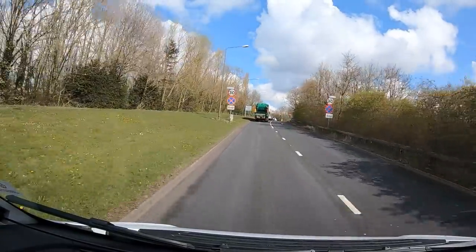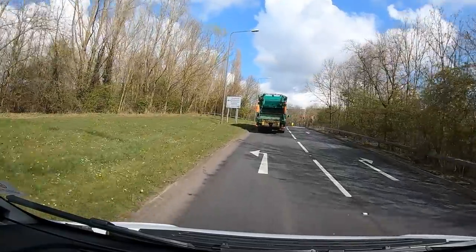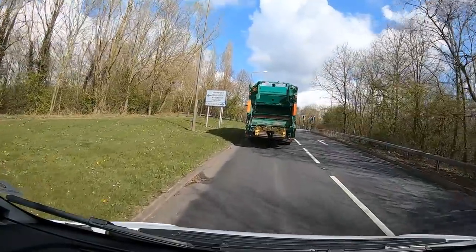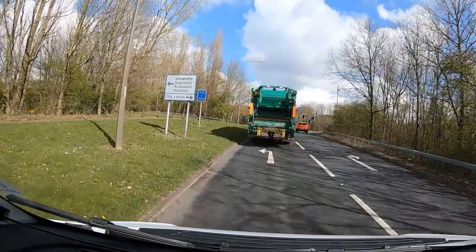It's something called Kells. Left. Right, Kedlestone Road. Well, it's Kedlestone. Kedlestone, yeah. But this road is Kedlestone Road. Okay.